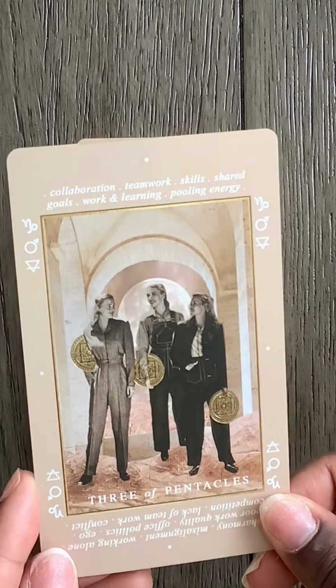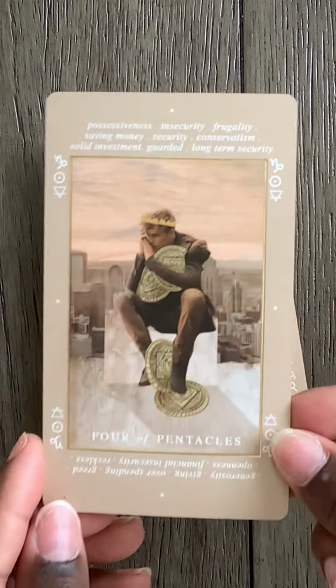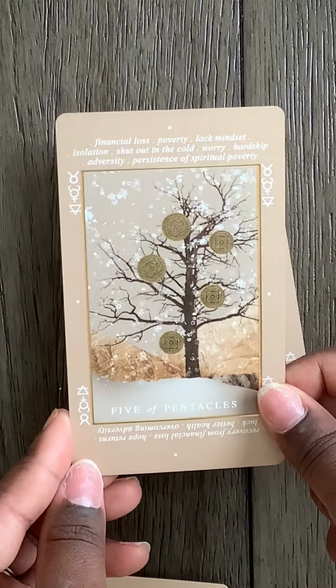Okay, Three of Pentacles, of course. Four of Pentacles. Five of Pentacles. I like that there's no people in this one. Let's see what they have for the keywords. Financial loss, poverty, shut out in the cold. I like that one. Persistence of spiritual poverty. Ooh. Six of Pentacles. Giving and receiving, generosity, material help, sharing wealth.